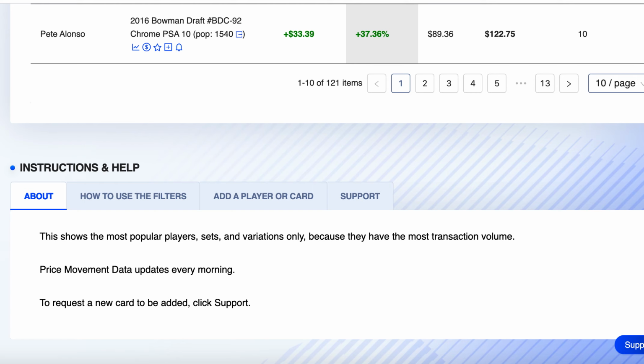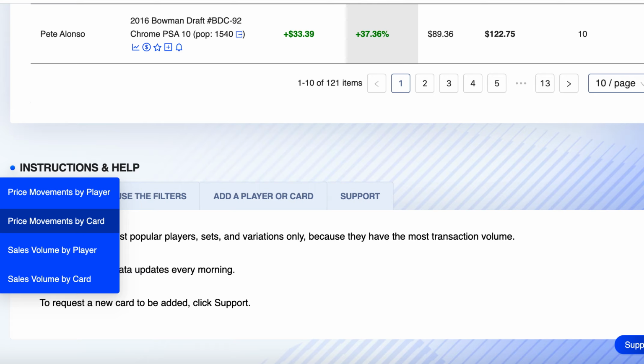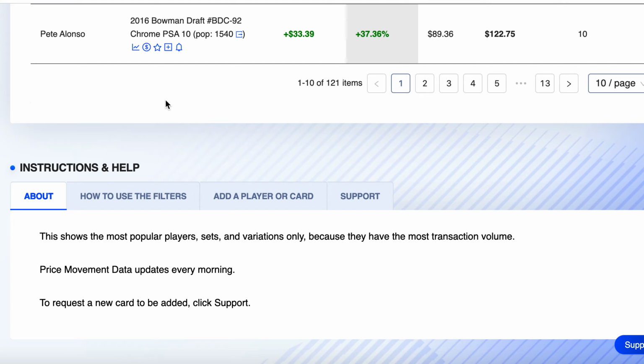All right, let's dive into the content. We're in the Market Movers tool, of course. So I went to price movements by card. Went to baseball in the grade PSA 10. We look at the PSA 10s because that's the card people want most, so it sets the price for the card market.